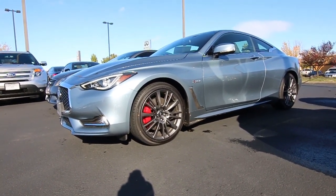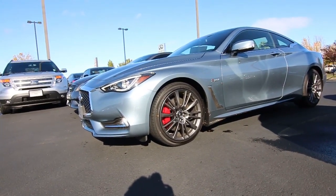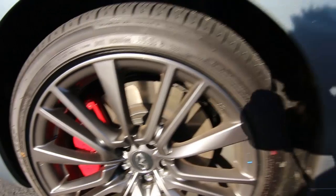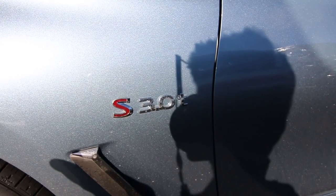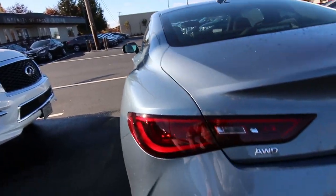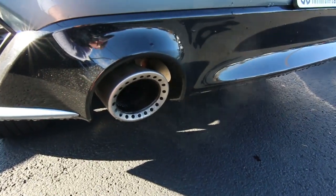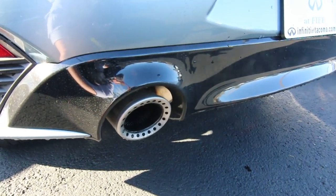So when you opt for the Red Sport 400, the differences are a lot more slight. But some giveaways are these red brake calipers. You also see this S badge, it's in red, versus the 300 horsepower version with a sport package. That S is not in red, I think it's just in the standard silver color. Then going to the exhaust tips, the Red Sport 400 has this really cool looking exhaust tip that doesn't look anywhere near what it does on the other Q60 models.